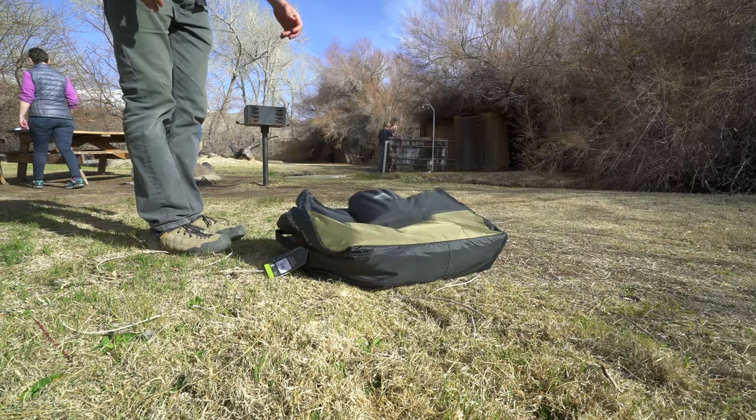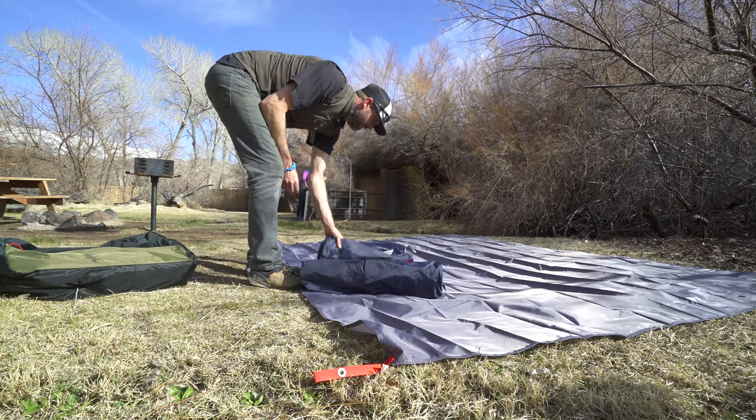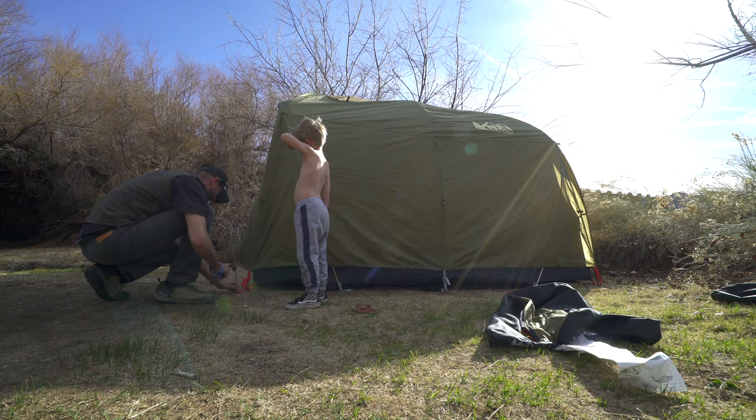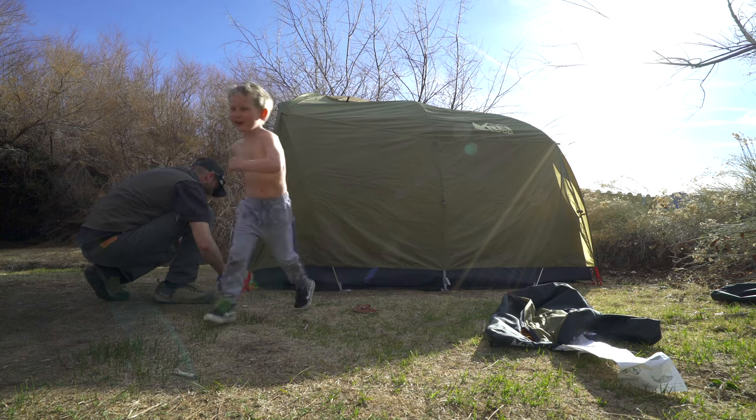Now, I don't mind setting up a ground tent. It's like a meditation or ritual. I really do enjoy it. I've been doing it for most of my life, and it's something that I take pride in and I feel like I'm pretty good at.